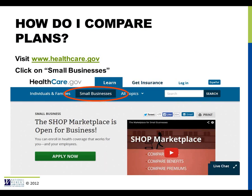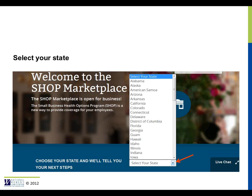Just click on the button that says Small Businesses near the top, and that will bring you to the SHOP Marketplace site. You can decide to offer coverage any time during the year. You may be hearing over the next few weeks that individuals have to enroll by the end of March, but that's for the individual health insurance marketplace. Small business marketplaces don't have to worry about that open enrollment period.